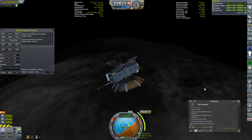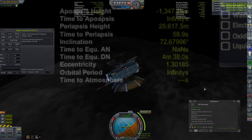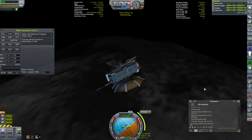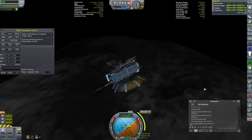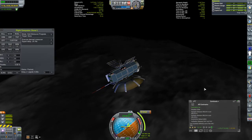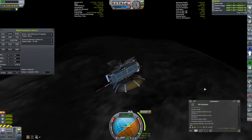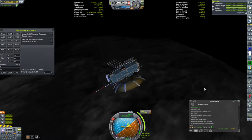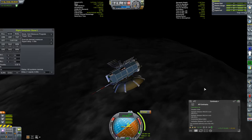Remember that the inclination of the resulting orbit has to be a specific amount, and according to Kerbal Engineer, my inclination coming in here is 72.7 degrees, so close to the required 74 degrees. So what I did is I just tweaked my capture burn, so I'm gonna try and get my capture and fix my inclination at the same time. Again though, this was done largely by eyeball, so we'll see how it goes. It's a 16 second burn. We're just a couple of seconds away now.